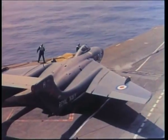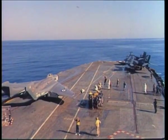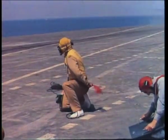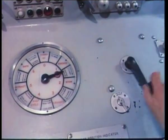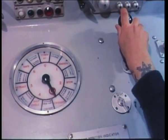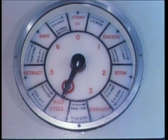Now the Vixen can be loaded. It's the last one off, so this is the last one of the serial coming up. It'll be a half-cycle shot. The control goes to exhaust, then a change of drill round to half-cycle. This puts the grab forward and leaves it there until the next launch.